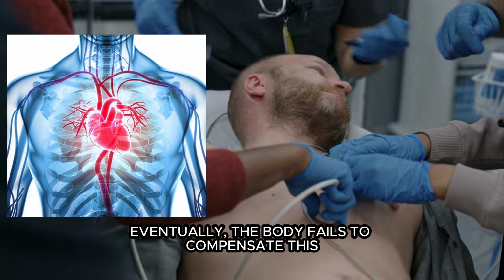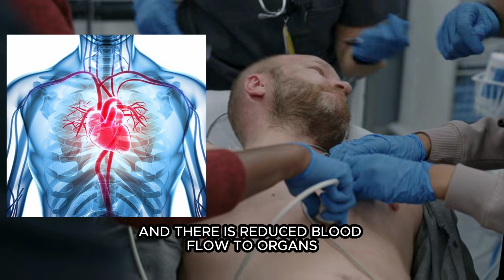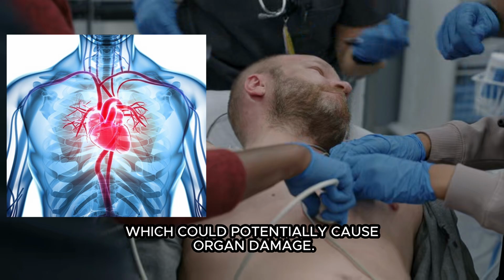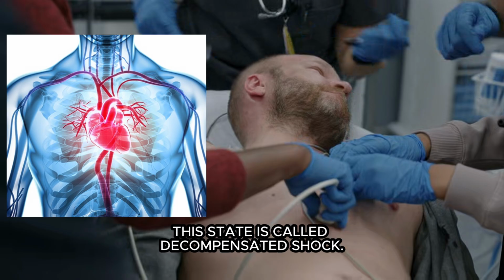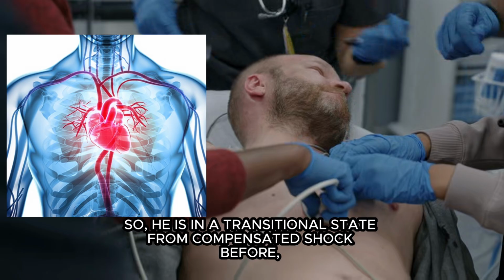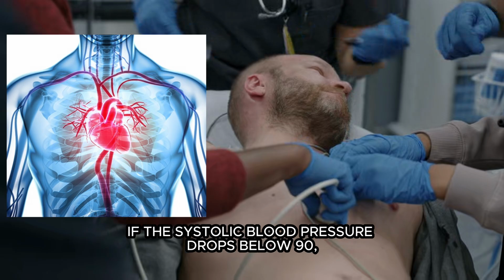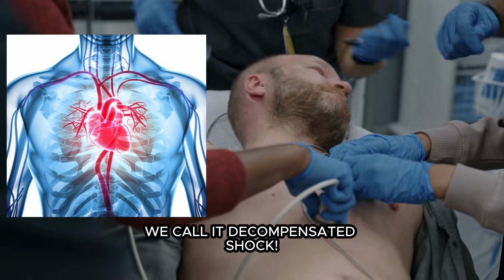Eventually the body fails to compensate this and maintain the blood pressure, so the blood pressure starts falling and there is reduced blood flow to organs, which could potentially cause organ damage. This state is called decompensated shock. The patient here has a falling BP, so he is in a transitional state from compensated shock before to decompensated shock. If the systolic blood pressure drops below 90, we call it decompensated shock.